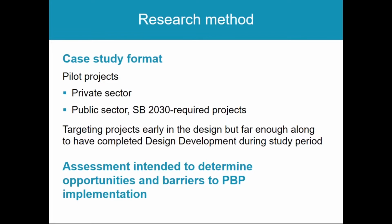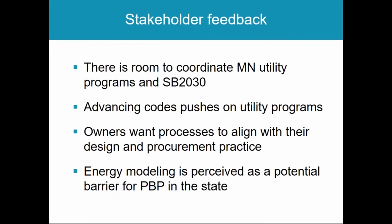So we didn't have the ability to capture these all the way through operations, but we wanted to take a look at what this looks like during the design process, so that we can get an idea of what the opportunities are and what the barriers to implementation are. We also interviewed program stakeholders, including implementers, energy modelers, and some participants, again, to capture opportunities and potential barriers, and feedback on our approach to the process.